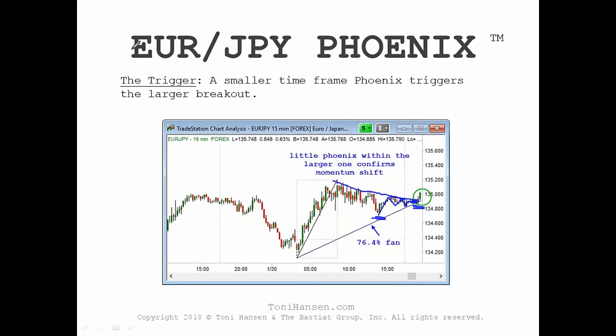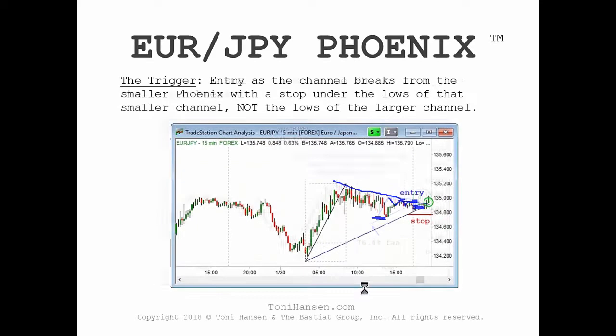Now, with this, as it continues, here's the stop placement for the original move. And like I drew here earlier, you can actually even tighten this up even further. This is a 15-minute chart, so you can see there's even a little Phoenix here on the smaller time frame. It would have been the 5-minute time frame. You can use that stop as well.